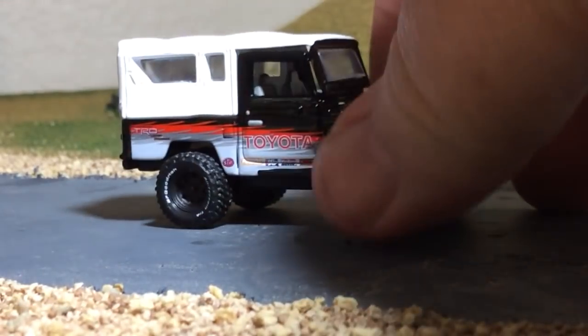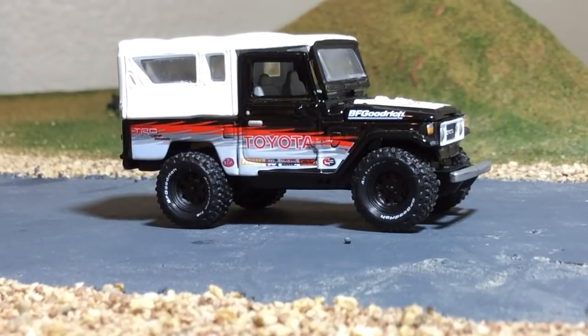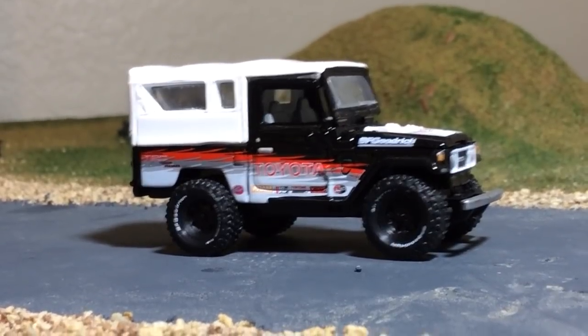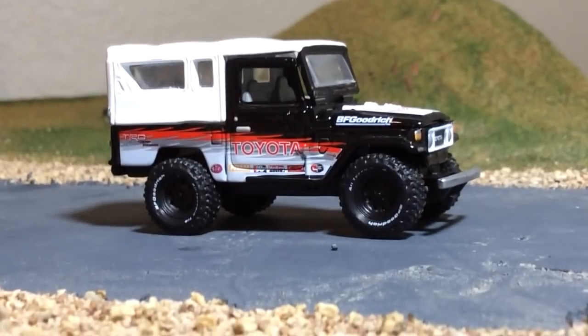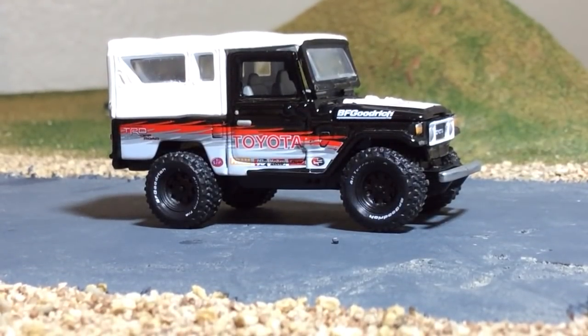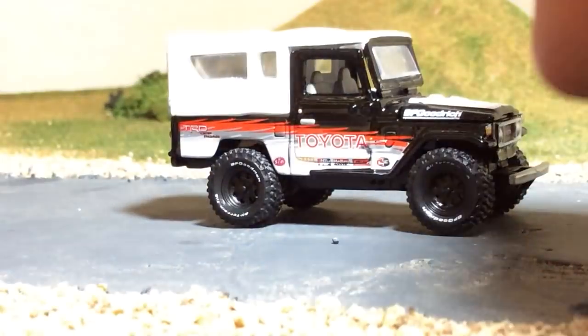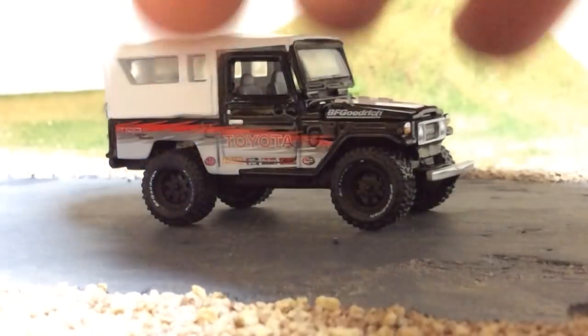And then here's the badass Baja Toyota Miho exclusive. You're not going to find this at Toys R Us or Walmart or any of those box stores. You're going to have to go to a distributor or go online, and it's probably worth it. I think you can get it around $10 shipped. Very, very cool truck, though. I really dig it.